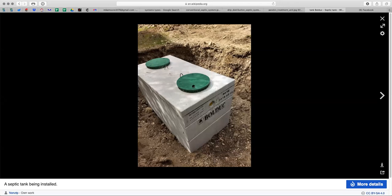So what's going to happen is in one end, and I'm not saying this is necessarily the correct end, but this is one end. The waste will come in here. The solids, there's a dip tube that goes down in. The solids will settle in this tank. Then over the divider, the liquids will either spill, that's an older style, or inside of the baffle, it'll have another dip tube.